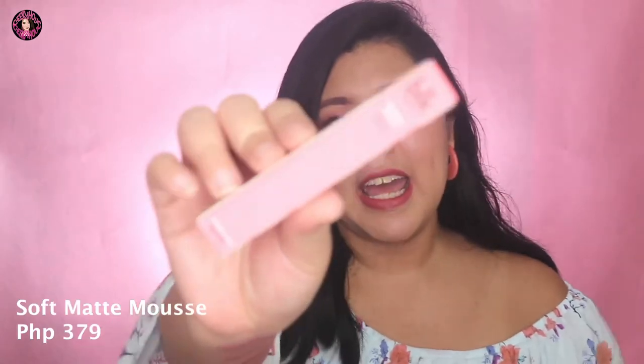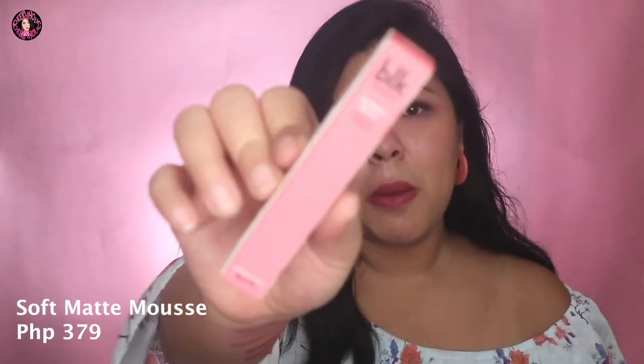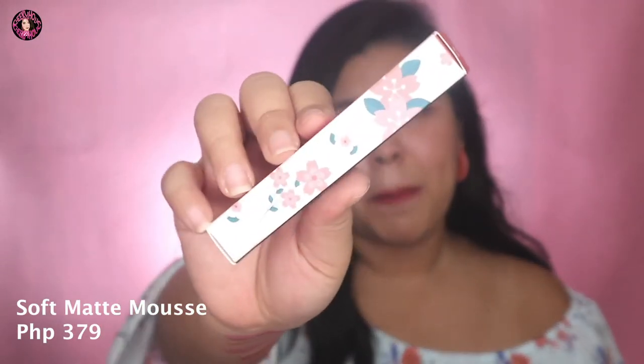Last for our lips category are their soft matte mousse. And besides from their creamy all-over cheek paint, eto talaga, guys, I was so excited. I actually tried one shade already, Hibiscus, but I haven't tried all the shades. So this is how it looks like. Since it's in the lip category, color pink na naman siya, and then we have the Pink Blossom.